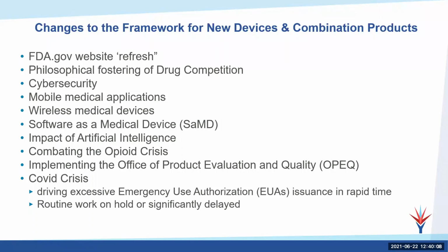the safety profile fits. Artificial intelligence, it's really interesting. The agency is struggling with how to regulate and apply the impact of artificial intelligence. We've seen some implications in some guidance documents, but this is a whole new ball game. Combating the opioid crisis, implementing the Office of OPEQ has been a real big situation of how it fits together with everything else. There's the COVID crisis, driving excessive emergency use authorizations being issued in rapid time, and routine work being put on hold or significantly delayed.